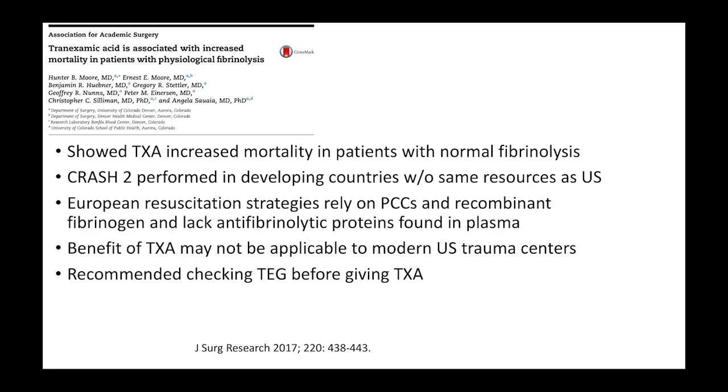And the Europeans did not use real plasma in their pre-hospital resuscitation, and they use Kcentra and recombinant fibrinogen, which don't have all of the normal anti-clotting factors that liquid plasma does. And they felt that the use of tranexamic acid may not be applicable to US trauma centers, and they recommended that you check a TEG before you give TXA. And when this study came out, that's when we stopped giving TXA routinely.